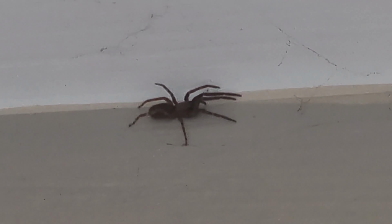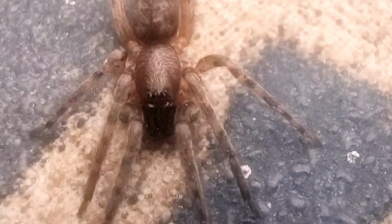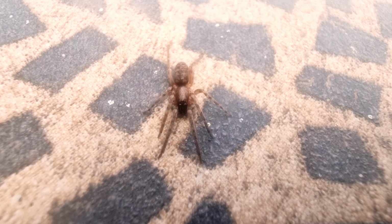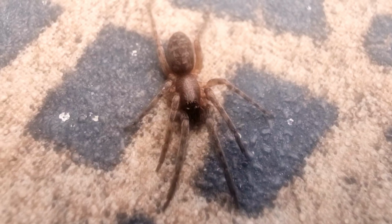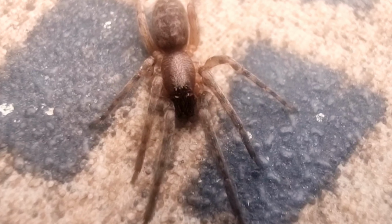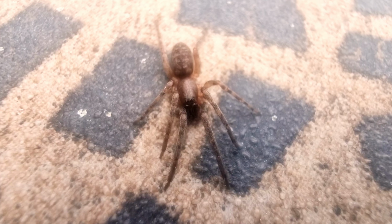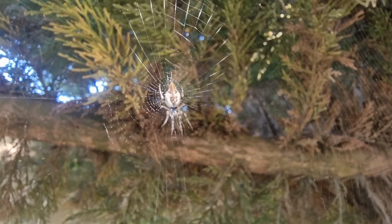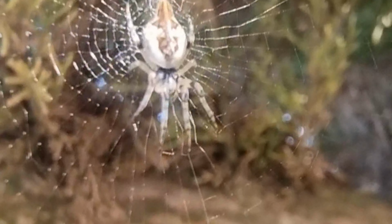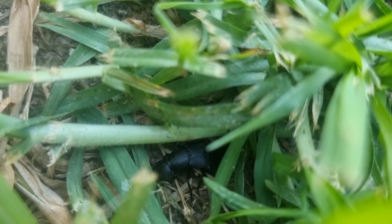So I went back to the villa and found this little one sitting on the wall. Absolutely beautiful species. I haven't been able to identify it yet, but it's absolutely gorgeous. Another beautiful species sitting on its web. This was absolutely gorgeous. Everywhere you look, there's life.